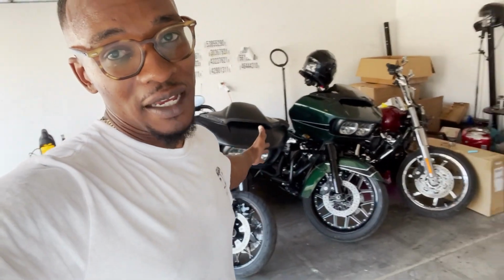Meanwhile, the green bike is hopefully getting shipped out this week. I think it's done and complete. What do you guys think about the first ride? How did that thing come out? Let me know, do you like it or not?